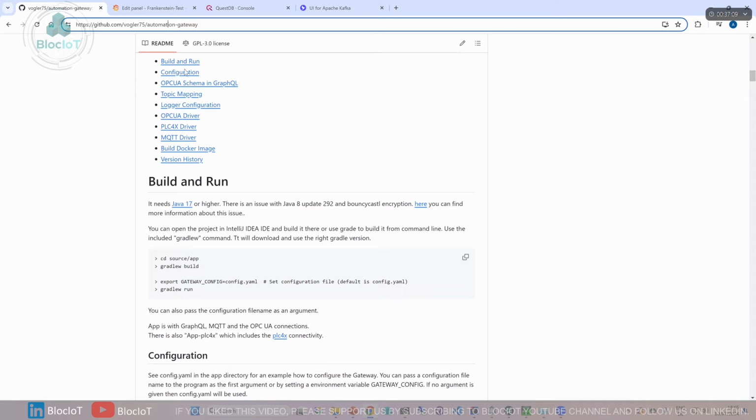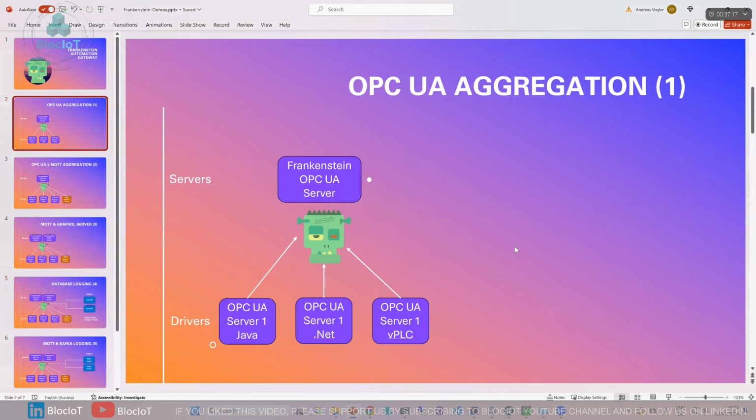So, let's now come to the demonstrations I've prepared. Let's first start with a very simple one. In that case, we just connect multiple OPC UA servers to the gateway, and then on top of it we have again an OPC UA server integrated in the Frankenstein Gateway, and this one will expose all of the collected tags or nodes from the connected OPC UA servers.